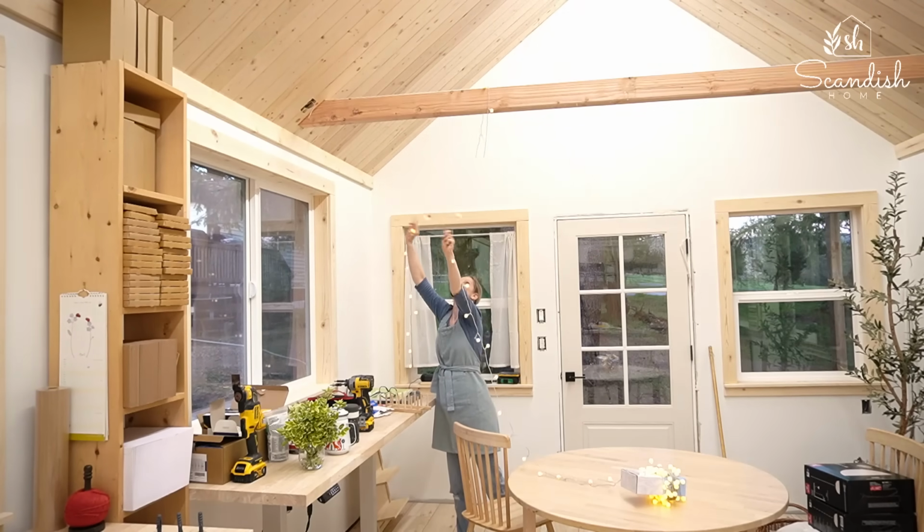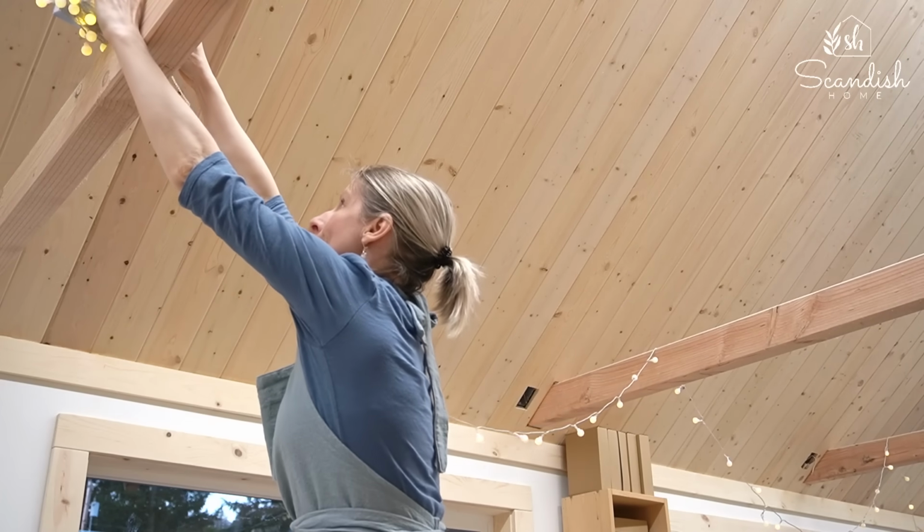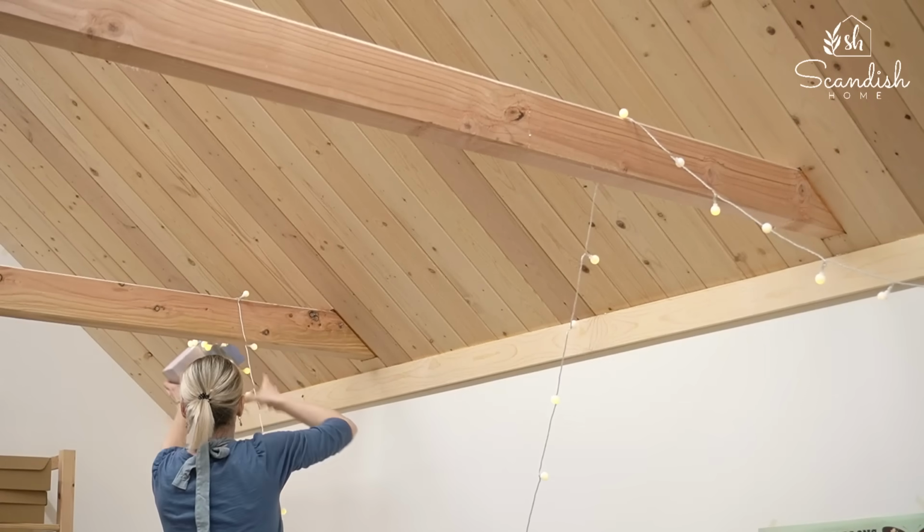I know that Christmas is far away in the calendar, but my mind is already filled with ideas on how to decorate these beams for all sorts of occasions and celebrations.